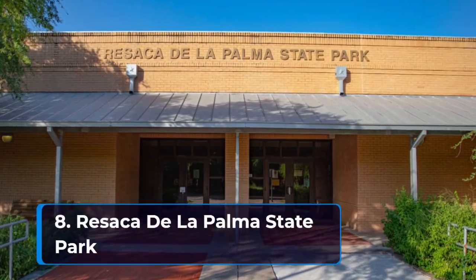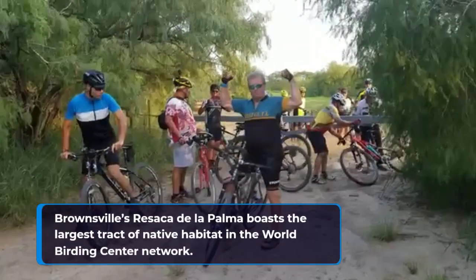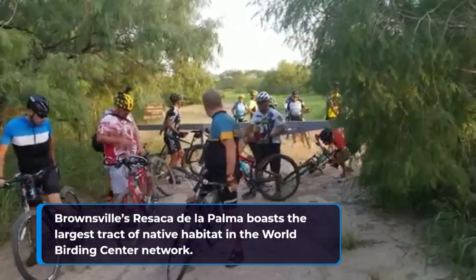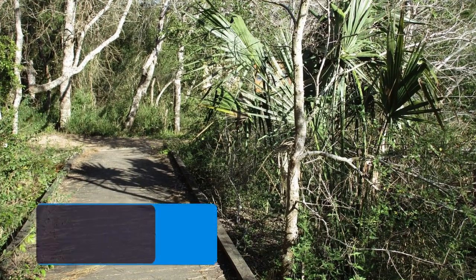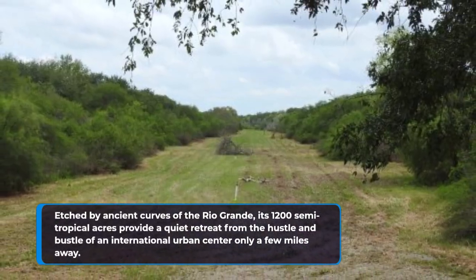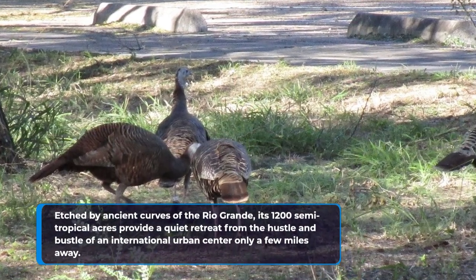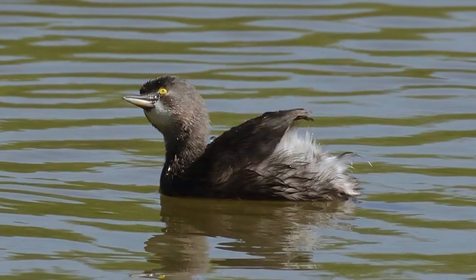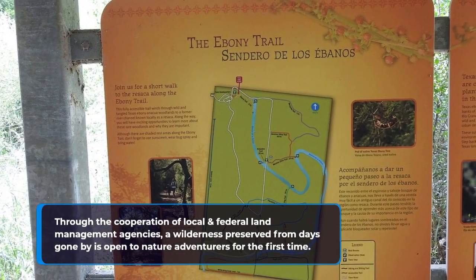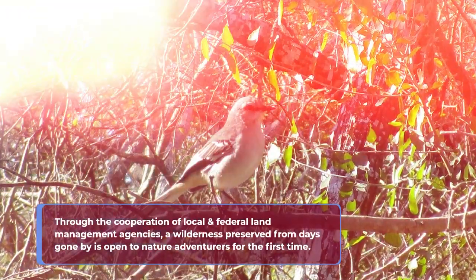8. Resaca de la Palma State Park. Brownsville's Resaca de la Palma boasts the largest tract of native habitat in the World Birding Center network. Etched by ancient curves of the Rio Grande, its 1,200 semi-tropical acres provide a quiet retreat from the hustle and bustle of an international urban center only a few miles away. Through the cooperation of local and federal land management agencies, a wilderness preserved from days gone by is open to nature adventurers for the first time.